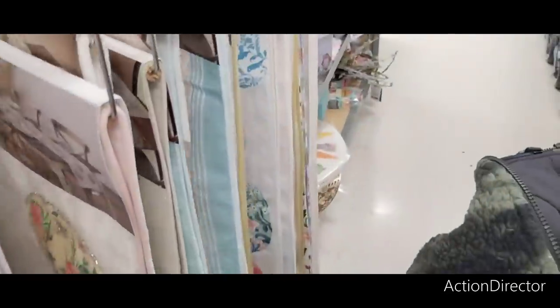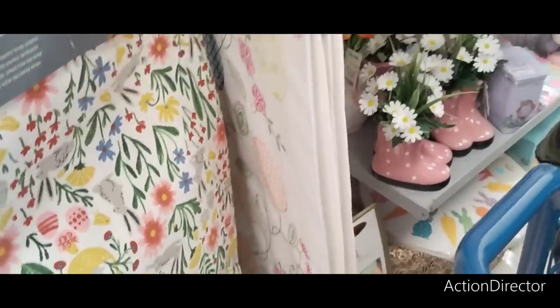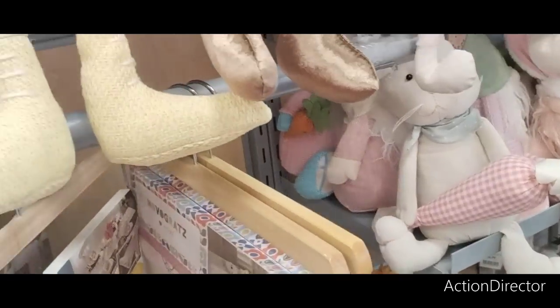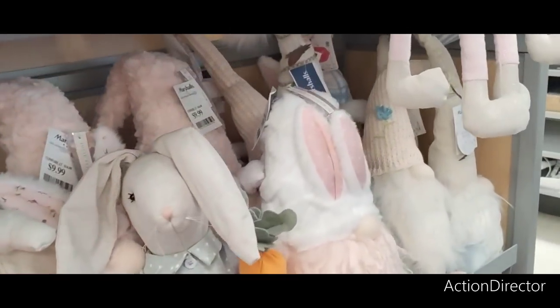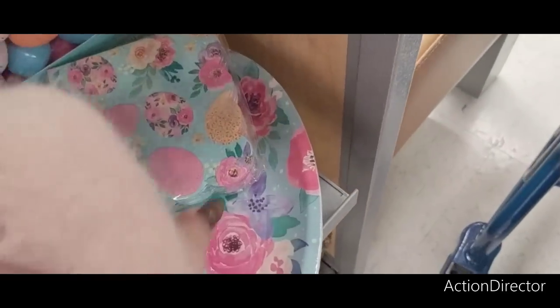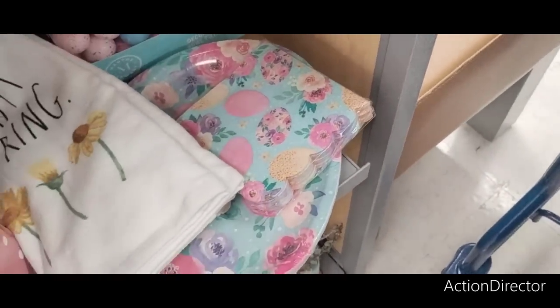$16.99. The eggs, these are all going to be $16.99 unless... That's really pretty too. Yeah, these are all pretty much the same. Ooh, this one's cute. $14.99. The embroider. $14.99. Alright. A lot of this stuff I've already showed previously, so I'm not going to go through it all again. These are cute. Very pioneer woman. $3.99. It's going to be $3.99.